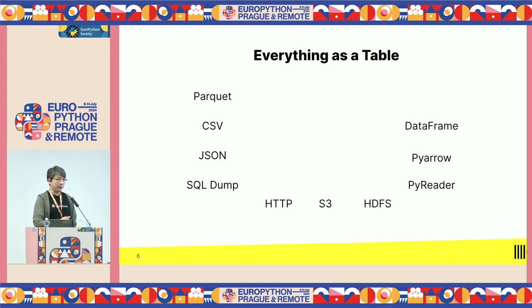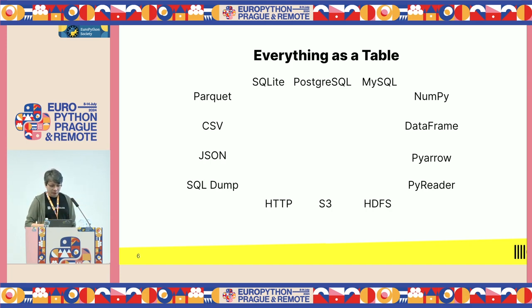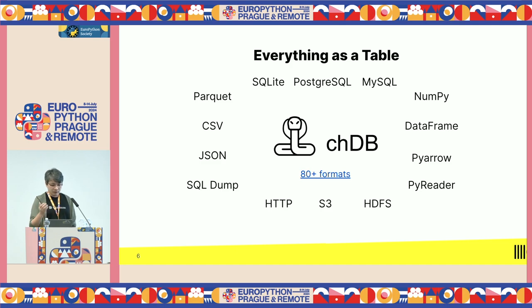And also DataFrame. We can run SQL on a DataFrame. And NumPy, of course. And MySQL: you can even connect to MySQL and treat it like a table in chDB. And of course, Postgres. I don't know why Postgres is more popular than MySQL now. And also SQLite, which is my favorite. I do everything with SQLite. We have it in chDB, and more than 80 more formats. You can check with the link.